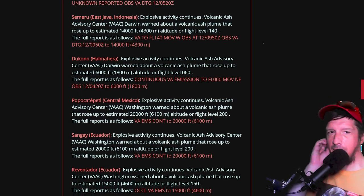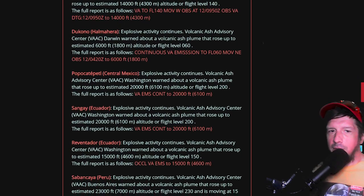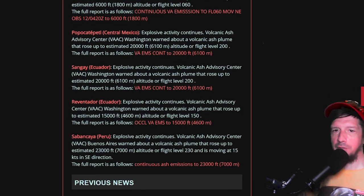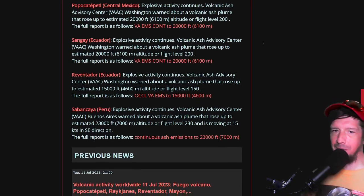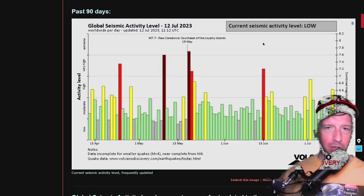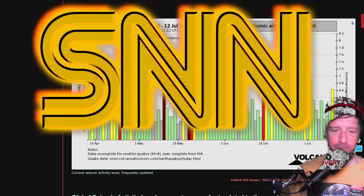Headed down to North America here, Popocatépetl exploding, flight level 200. It's a 20,000-foot ash plume. Similarly sized ash plume over the also exploding Sangay in Ecuador, flight level 200. Flight level 150 from Ecuador as it explodes, and Sabancaya rounds out the volcano list, exploding with a 23,000-foot ash plume. It's flight level 230. Again, please do not pole vault the caldera.